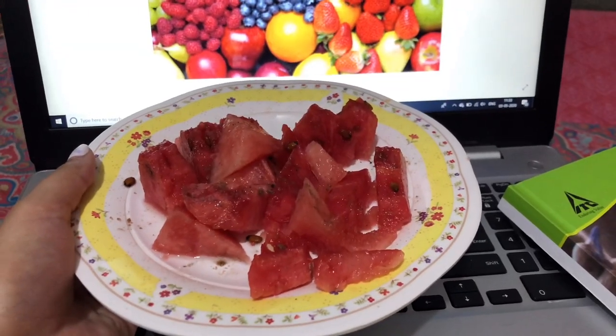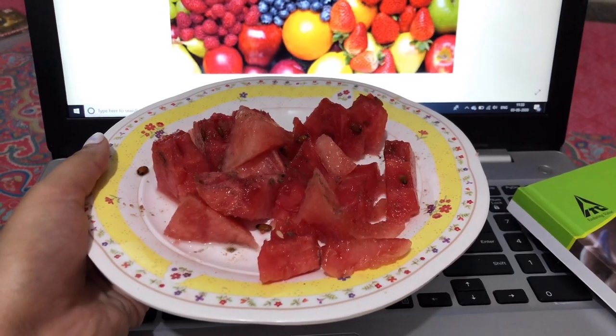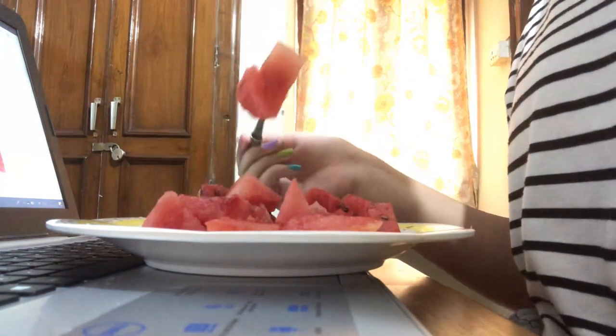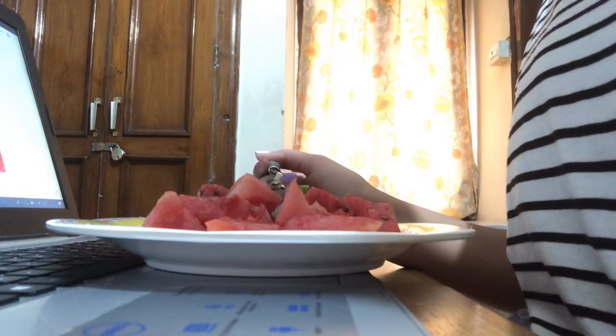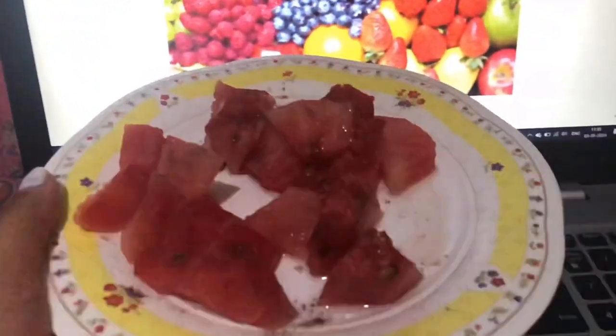Then I'm gonna eat something, and my mom has got me some watermelon sliced up, so I'm gonna eat it now. Now I'll go and take a bath and change into some new good clothes, and that's it for my routine.